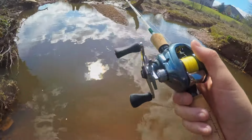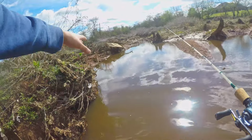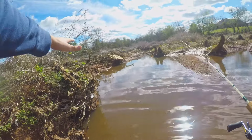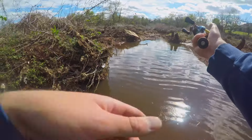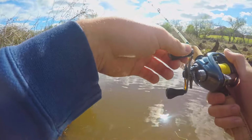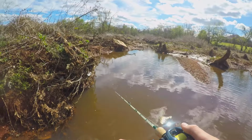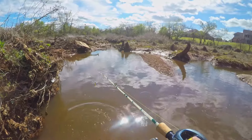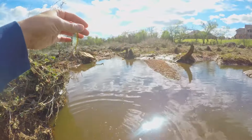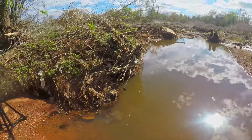It's crazy to see how big this drop off is right here, because you're normally standing at that upper level. So it's crazy to see how deep this pocket actually is when it's full. There's a freaking garden hose in the water over here. Some cups floating around. There's a wooden pallet. Anyways, plenty more creek to go fish.